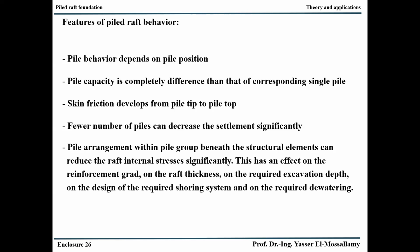Therefore, it is very important to have a realistic distribution of the pile stiffness below the raft, either in case of traditional pile foundation or wide raft foundation. The pile capacity is completely different between a single pile and pile groups or pile raft foundation, and this can also help us to reduce the number of piles and to reach a more economic solution.